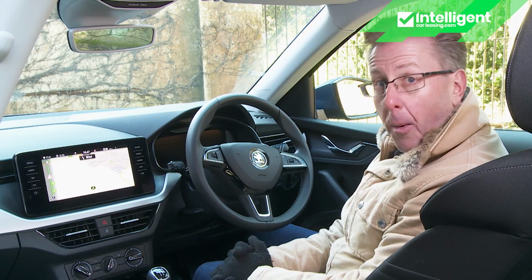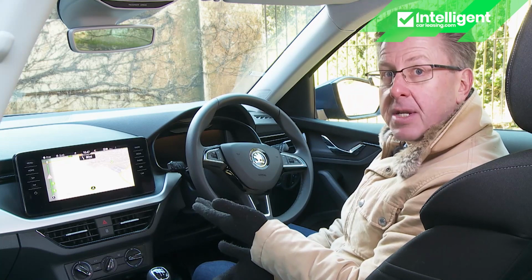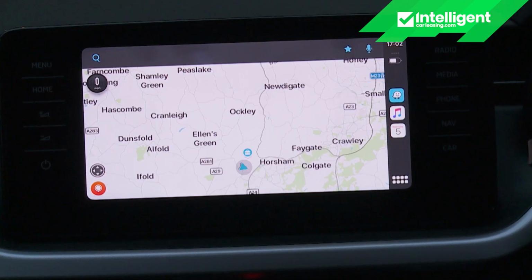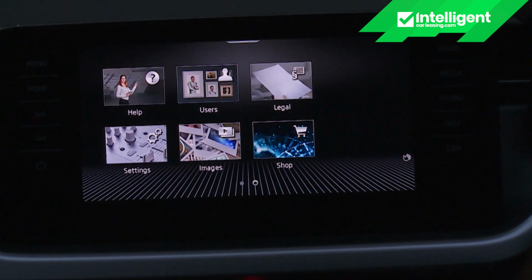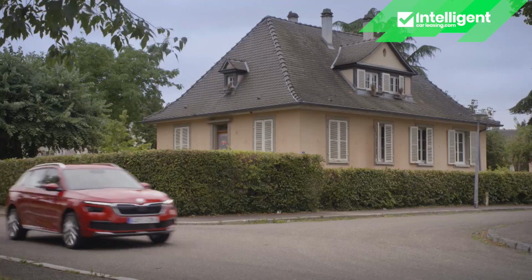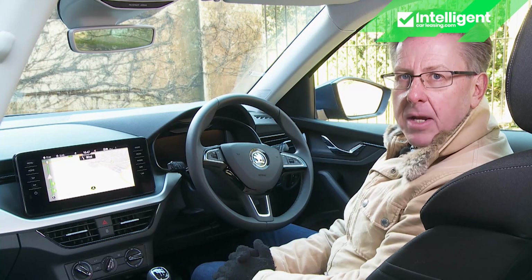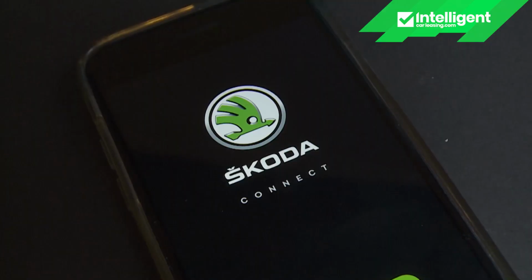Pay more or specify top spec trim and you can get this centre screen upgraded to the 9.2-inch Amundsen package we have here, the largest display in the segment. It incorporates 3D navigation, a 64GB hard drive, gesture control activation, an optional Wi-Fi hotspot and a digital assistant that Skoda calls Laura, which claims to be able to understand natural speech. We found it a bit hit and miss, but when it works, it's brilliant. There's also a built-in eSIM, so your Kamiq can be always online, which opens up all kinds of extra functionality for the brand's Skoda Connect App.